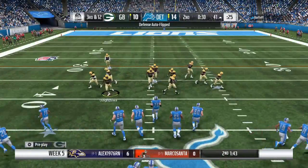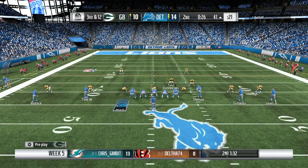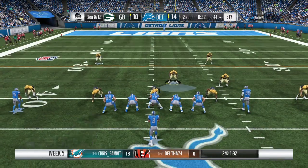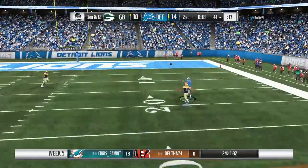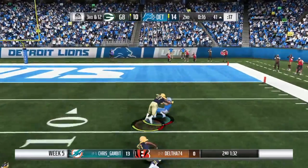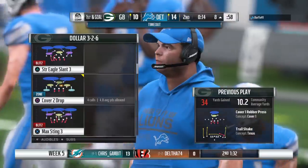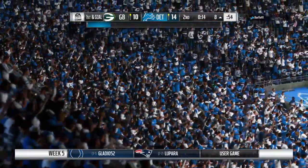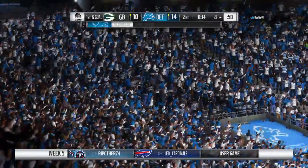After the sack, Stafford and the Lions come up on a 3rd and long situation. From the gun, here's Stafford. It's caught. Jones. And he's brought down, but not before reaching the 8-yard line. And now before this first down play, we're going to get a timeout here, as they'll stop it with 14 seconds to go in this first half.